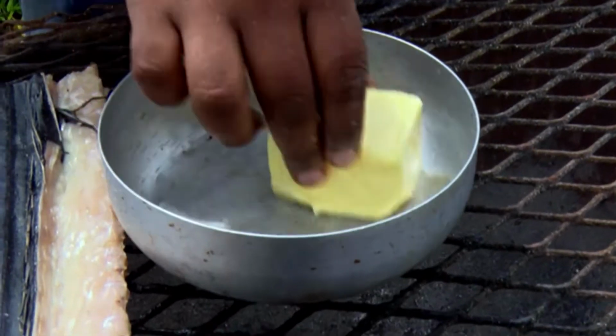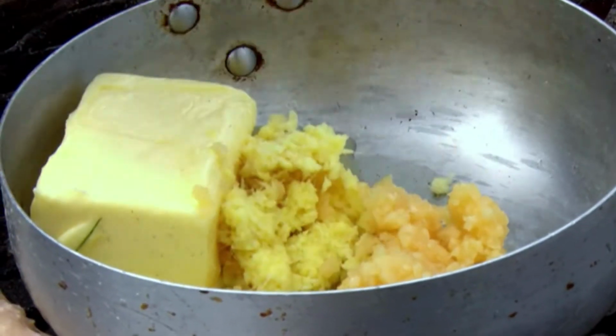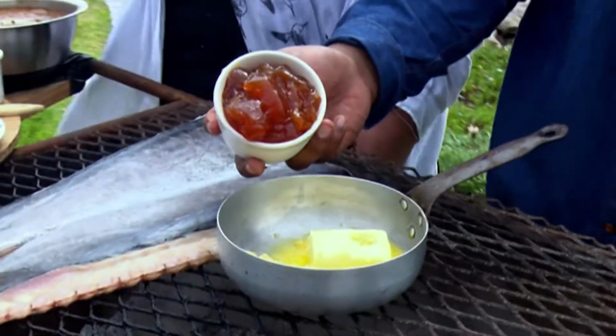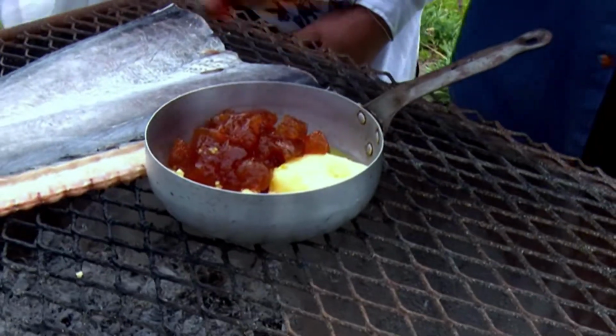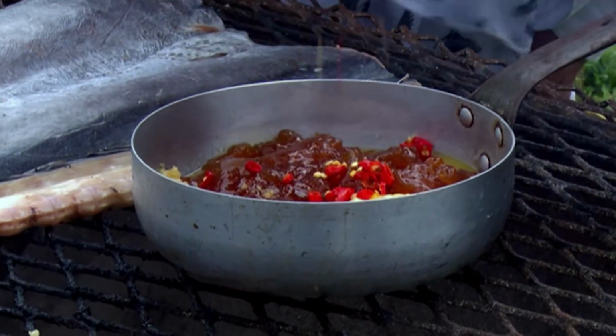In with the butter. Ginger and garlic, a lot of garlic. And then let's go straight for our traditional apricot jam. Oh, yes. And when we will add the chilies. You can do it right now, you can go for it. So I like it quite hot, and you? Yeah, definitely. So just a few more ingredients.